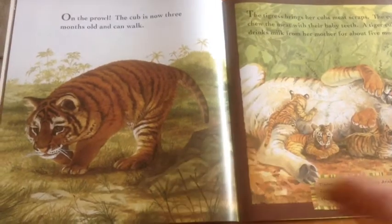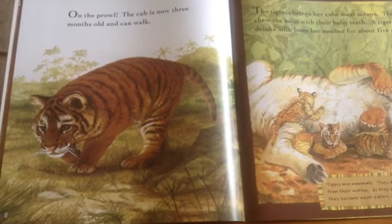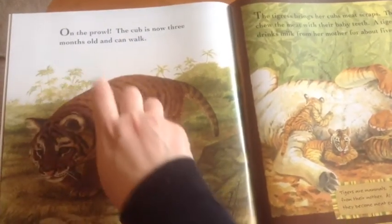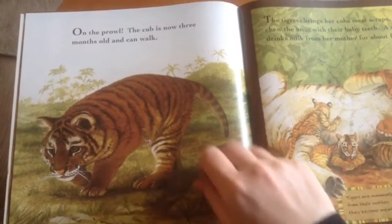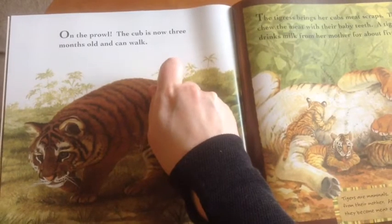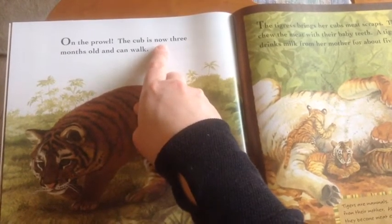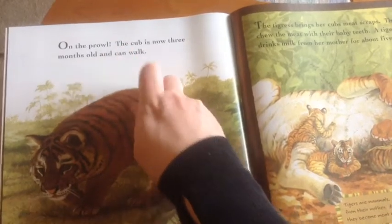On the prowl, the cub is now 3 months old and can walk. How old is the cub now? That's right. 3 months. Do you see a sight word on this page? I'm going to point to it. See if you can read it. Is. And. Now. The. Good job.